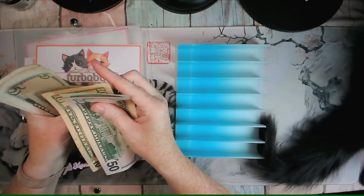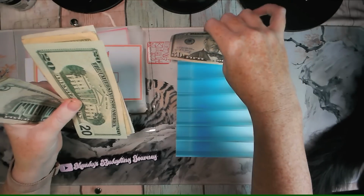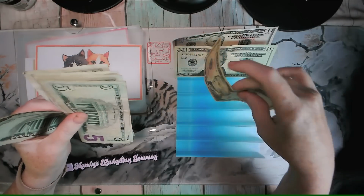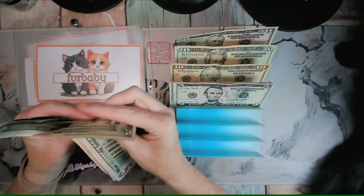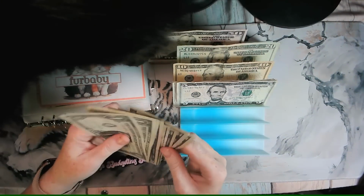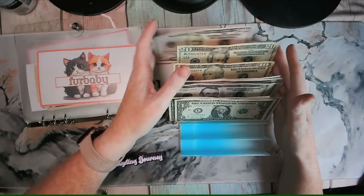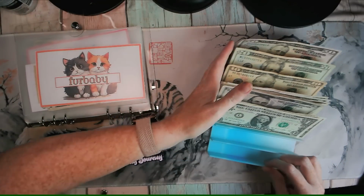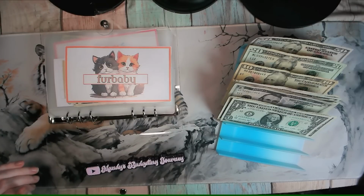So let's see how much we're stuffing today. We have 50, 70, 80, 85, 90, 95, 100. So there's 100. Five, 10, 15, 20, 25, 30, 31, 32, 33. So we're working with 500, 100, and $33. I saw that 5 there and thought it was 500. I hope, because my mind definitely knows that I can't do 500 right now.